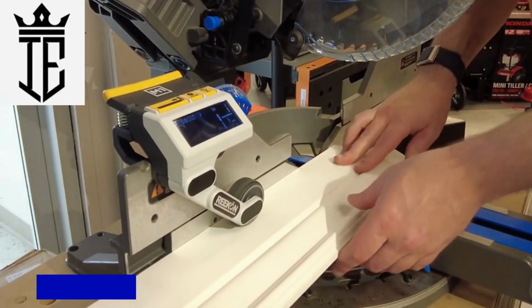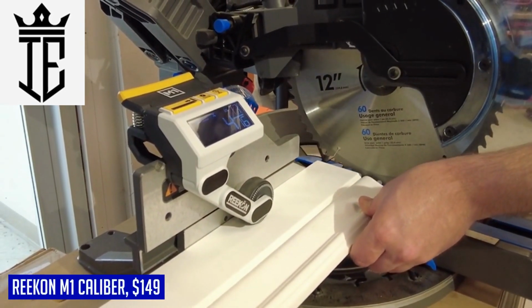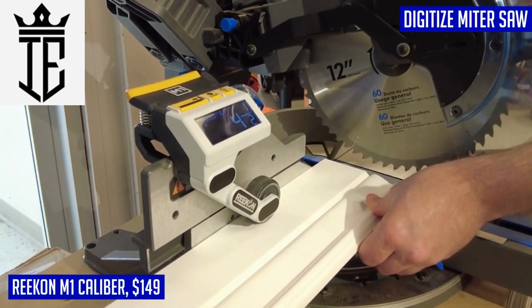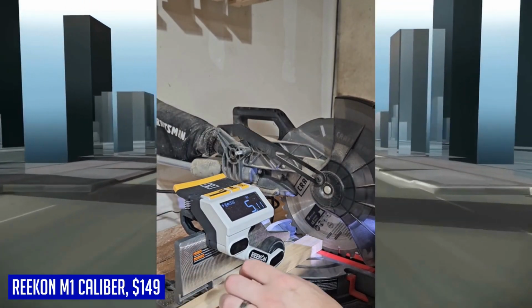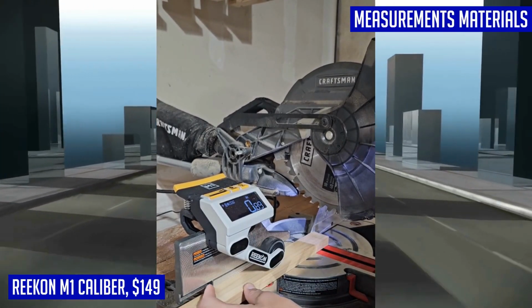Looking to upgrade your measuring tool game? Look no further than the Riken M1 caliber. This innovative tool is a game changer when it comes to measuring materials for miter saw cuts. With its patent-pending design, the M1 caliber clamps easily to almost any saw fence and provides precise measurements on a large, backlit LCD screen. Say goodbye to the hassle of using a tape measure and pencil.